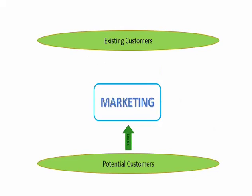Sorry about that. So marketing's trying to generate leads from this potential customer base, but they're also trying to generate leads from the existing customer base to help support the salespeople. This is what marketing should be doing.